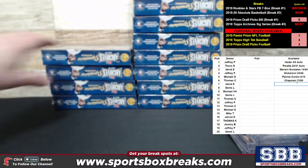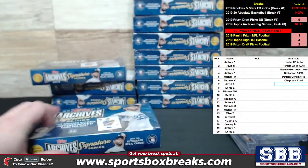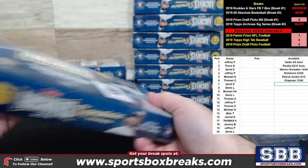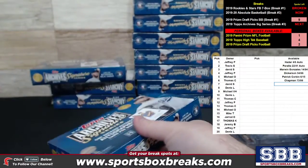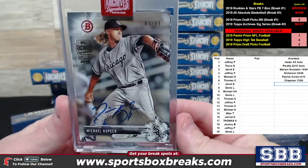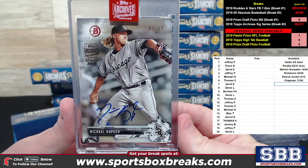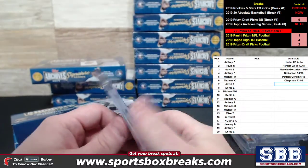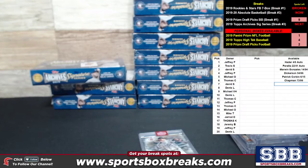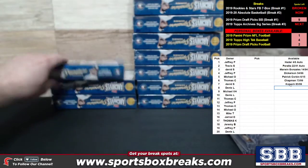All right, next, let me actually slice a few of these at a time so we can get through them a little faster. All right, here we go. Speak of the devil, you're talking about Kopech? Well, there you go, buddy. 83 out of 99, Michael Kopech, White Sox. 83 out of 99, Kopech auto.